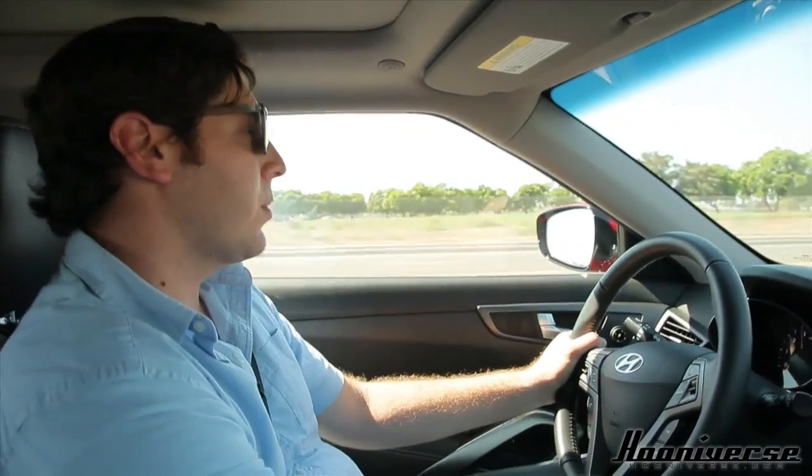So the biggest difference here with the turbo Veloster over the non-turbo is obviously, well, the turbo, let's be serious here, but it translates into a more aggressive, more fun driving experience. With that 201 horse, you can just kind of push it through the curves with a little more emphasis and really hustle this thing around. Now, it's not a sports car still, it's a sporty car, and it's much sportier than the non-turbo. Still, there are a few things that we wish they could have done better here.